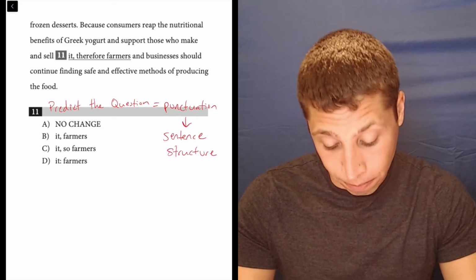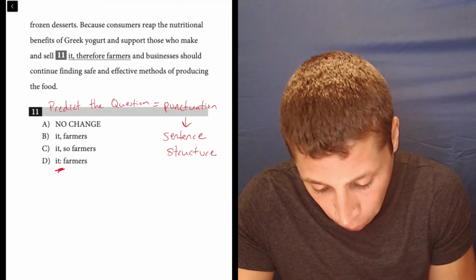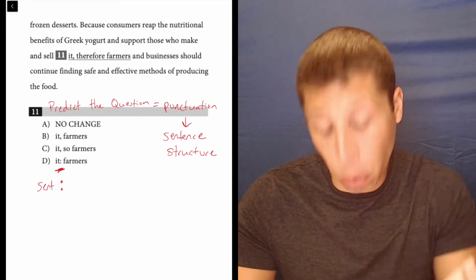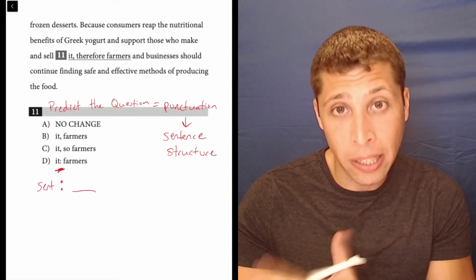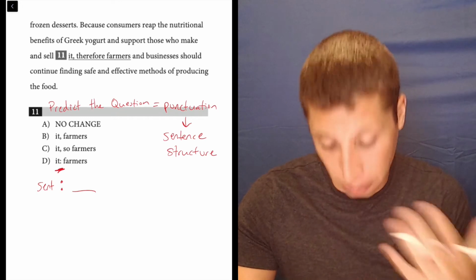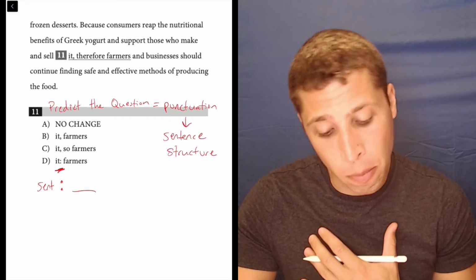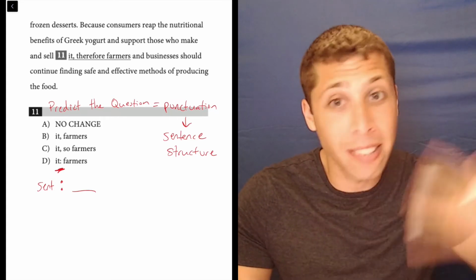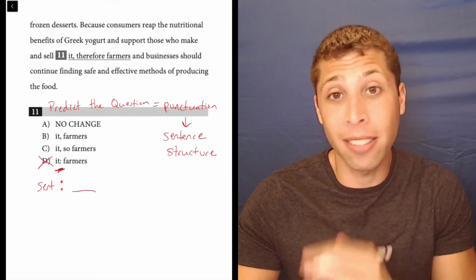So let's see here. Actually, while we do it, let's look first at this colon, right? Because colons have a specific rule. In order to use a colon, we need a complete sentence before the colon. Afterwards, we've got some flexibility, but before the colon, we need it to be a complete sentence. So let's see as we read if that sounds complete to us. Because consumers reap the nutritional benefits of Greek yogurt and support those who make and sell it. No, it doesn't sound like a complete sentence. It sounds like I'm leading into a sentence, right? So that does not pass the complete sentence test, and that's gone.